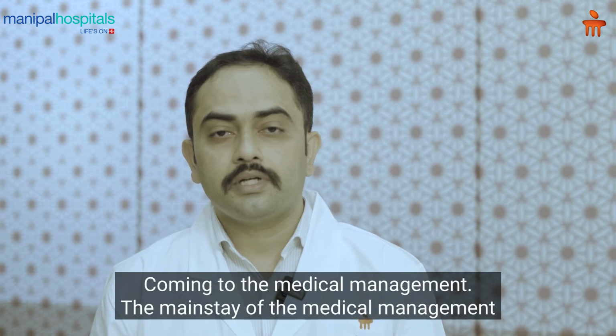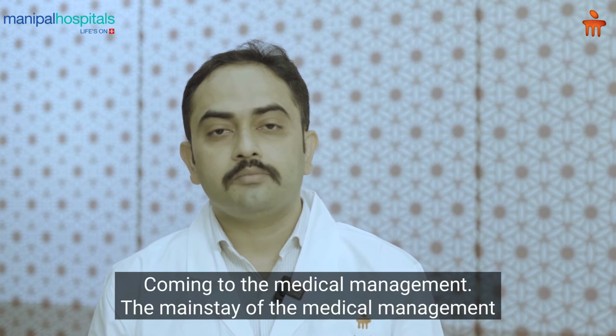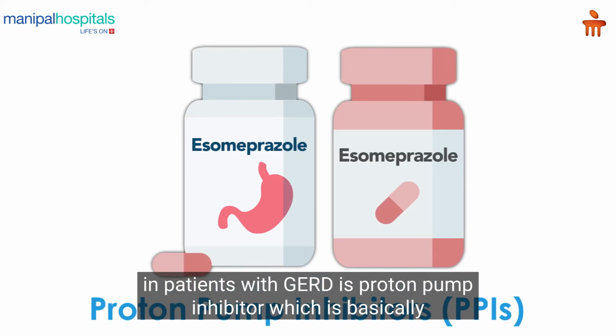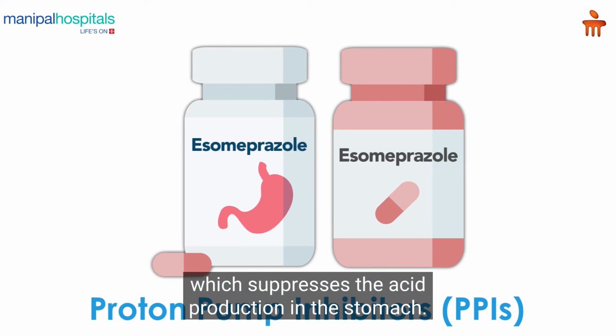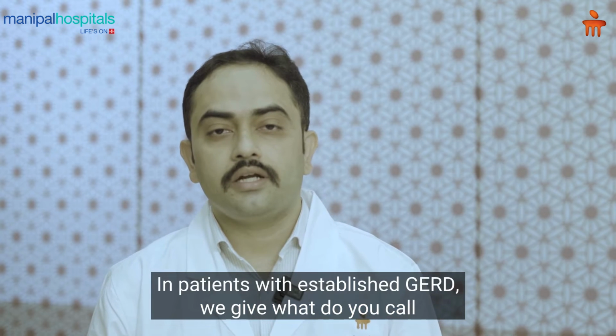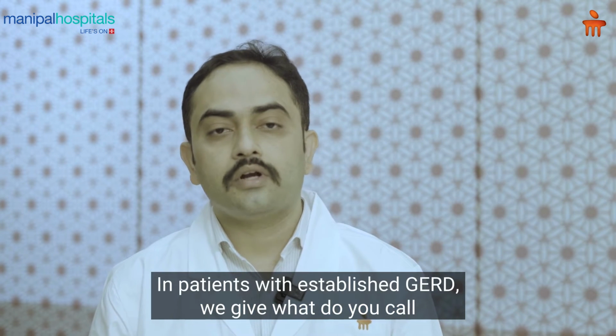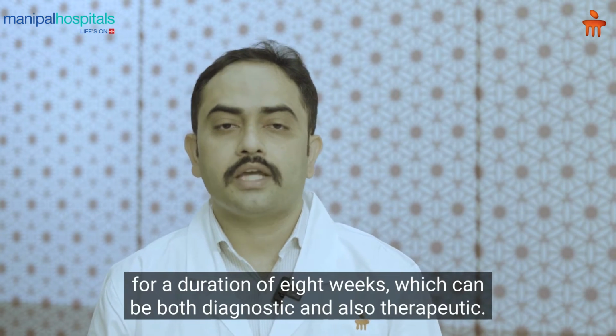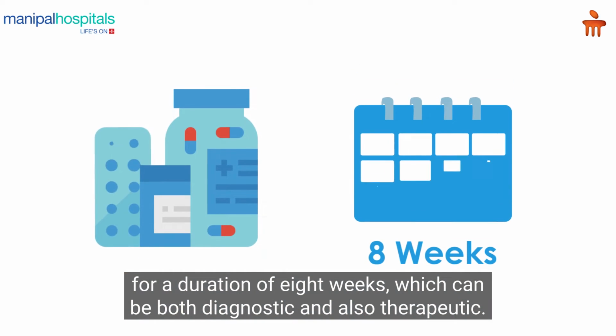Coming to the medical management, the mainstay in patients with GERD is proton pump inhibitors, which suppress the acid production in the stomach. In patients with established GERD, we give a trial of proton pump inhibitor for a duration of 8 weeks, which can be both diagnostic and therapeutic.